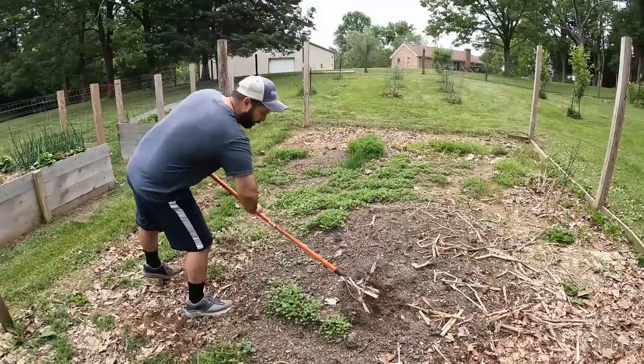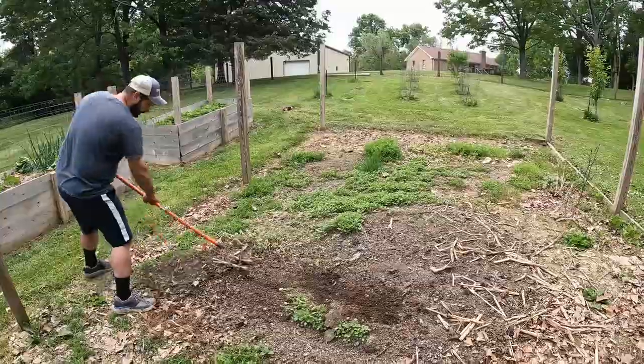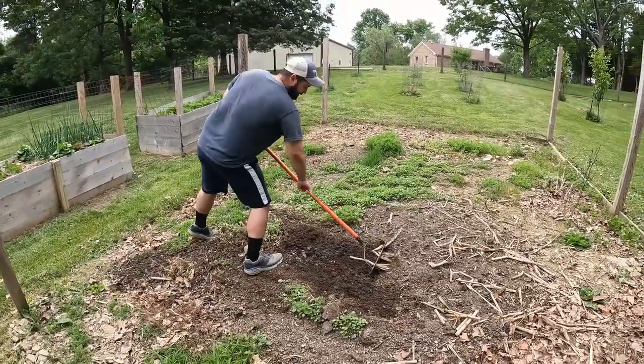Alrighty, so here's the compost we made this year. Just gonna spread this out and try to incorporate it the best we can into the rest of the garden. And we're gonna till it in.